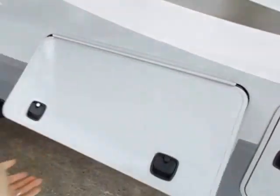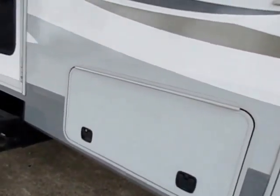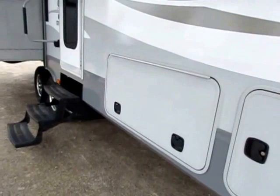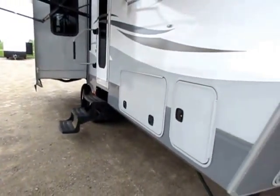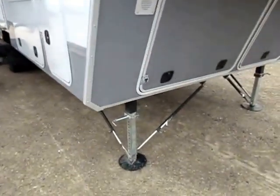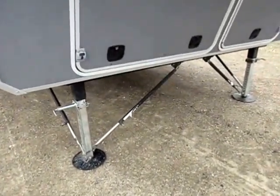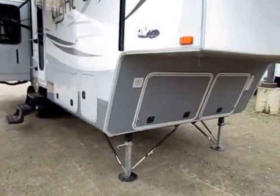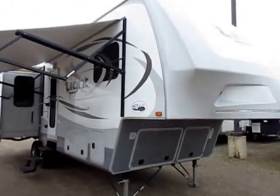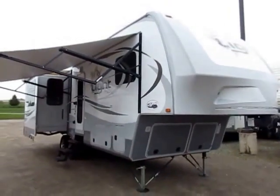Now, these nice slam latches like you're seeing right there, that's not uncommon by today's standards, but in 2012, nobody did that. Not in lightweight fifth wheels, nobody did that. These strong arm stabilizers here are still essentially an Open Range exclusive thing. And if you ever get on Google and you type in, how do I keep my RV steady on my campsite? That's the golden question.